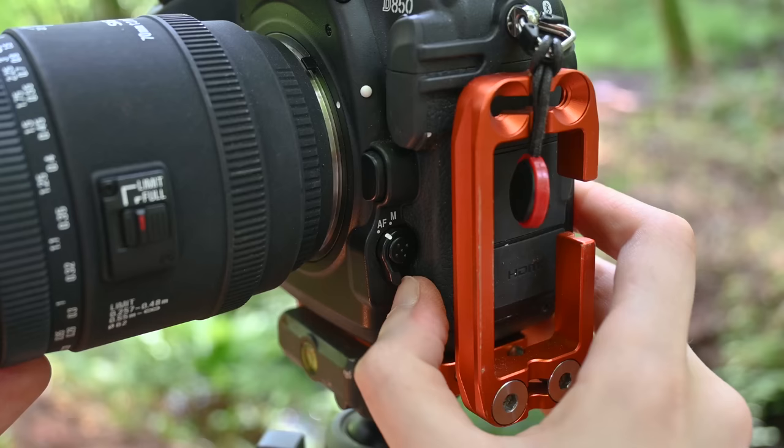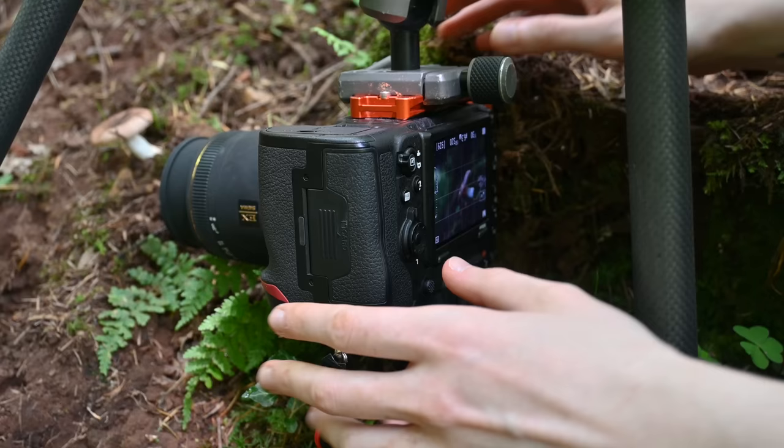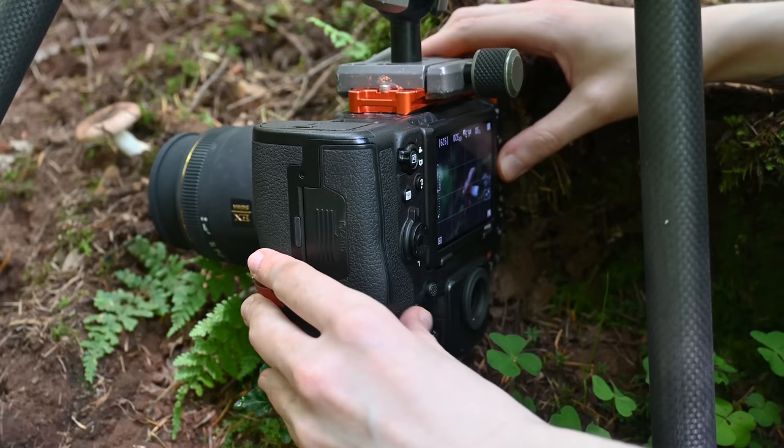You know, we've gone wide, general landscape, woodland shot, and now we're getting really intimate to the forest floor. I'm manually focusing and I'm also using a delayed timer of about 2 seconds just so that I don't cause any unintentional camera shake when I press the shutter, as we're working with something that is so close up, so small and so intimate.